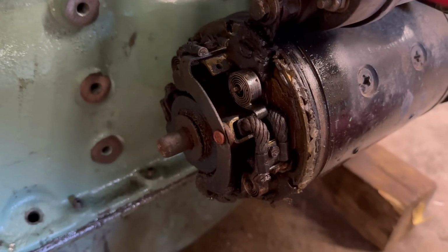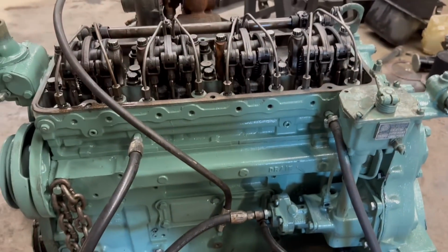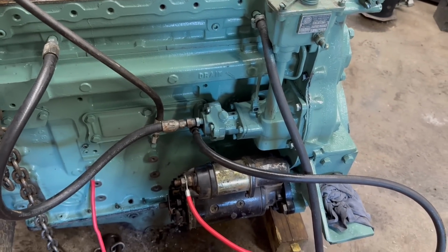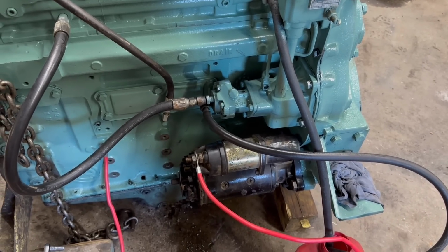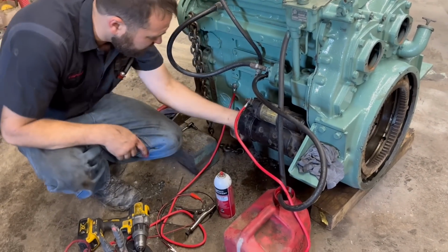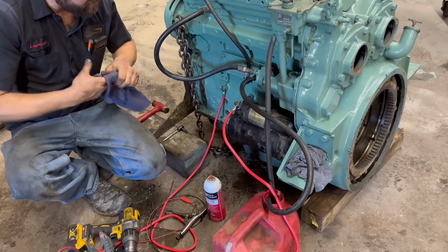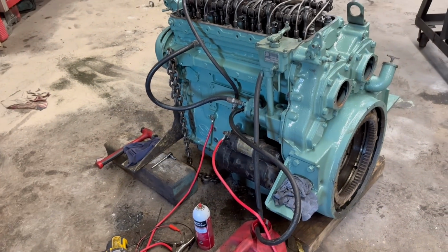I've never took a starter apart like that. I guess you about rebuild that thing and really don't need a whole lot of parts, do you? Yeah, there's not much. You need brushes and a few things like that, bearings. All right, slap it back together, we'll try it.